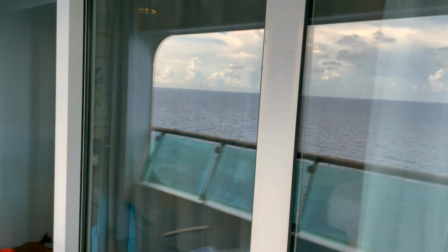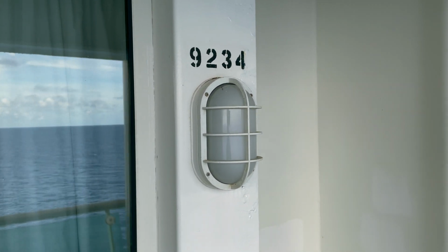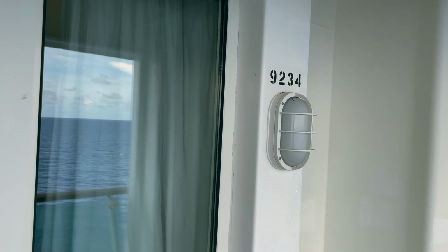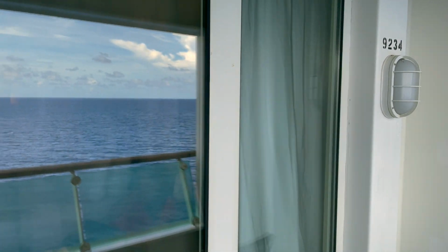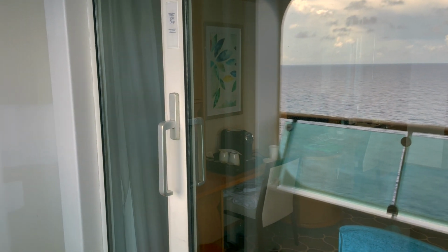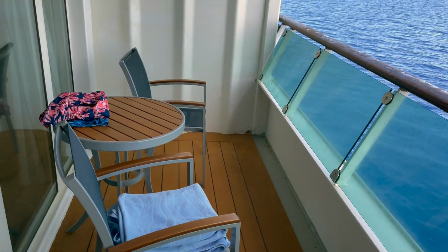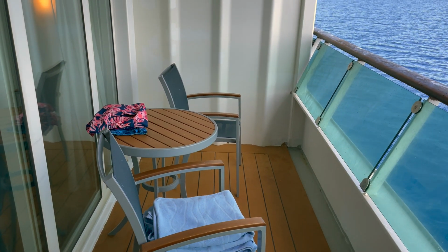You do have a light out here. Interestingly, I noticed this earlier. It says 9234. I don't remember any other ship where it actually had the balcony number, but maybe it's just something I never looked for before. But there it is. And the view back into the room. Let's see if it's possible for me to zoom in a bit more so you can see more. No, that's zooming out.